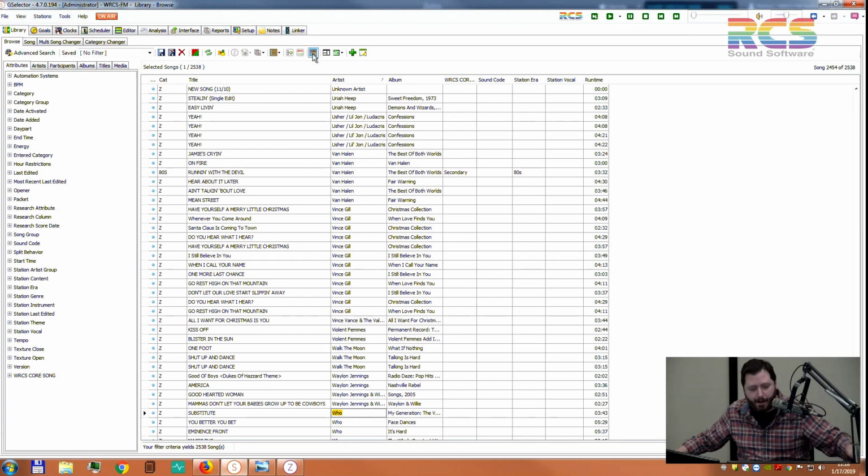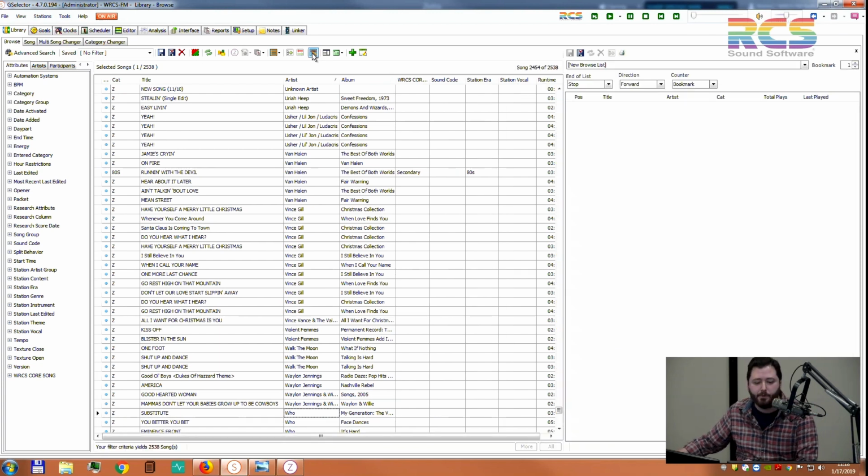If I click on the Browse List, it's that blue piece of paper with the pencil icon. This is available in multiple versions, not just 4.7.0, just so you know. This Browse List is essentially a way for you to isolate a group of songs. And now I know what you're saying, like, why would I want to isolate a couple songs? Well, you can do it for visual purposes, for maybe using the multi-song changer. That's an option. Or we can also use the Browse List as a schedule if we wanted to.